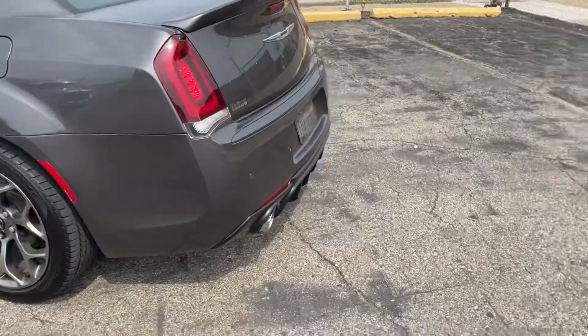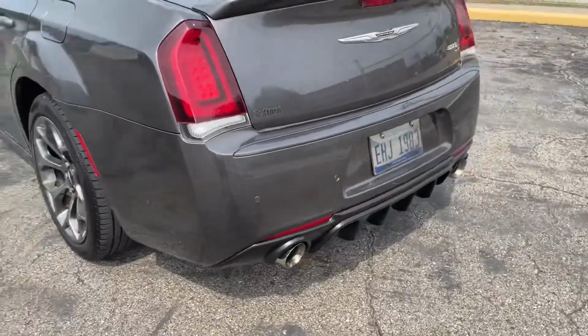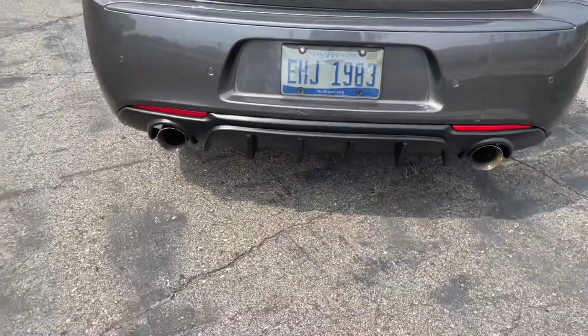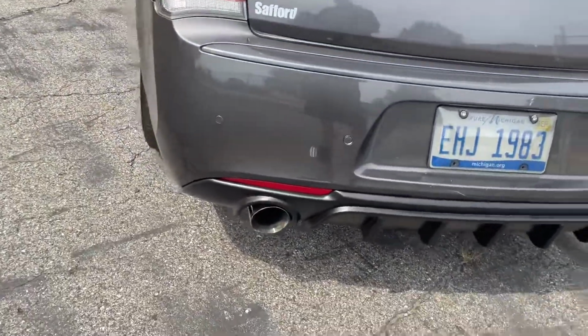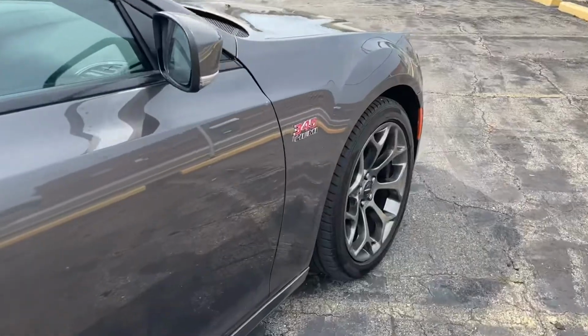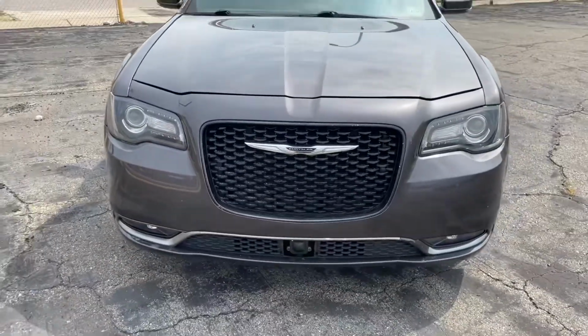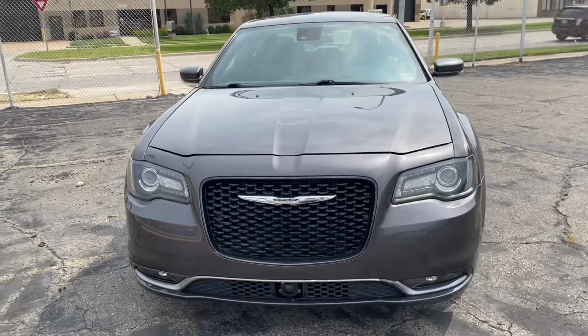3 days now, just over 3 days, and I've already done a lot of stuff to it. I put the new SRT rear valance in, got some 4.5-inch exhaust tips, got the 345 Hemi badges on there. I'm getting the front grille, the all blacked out grill on there.